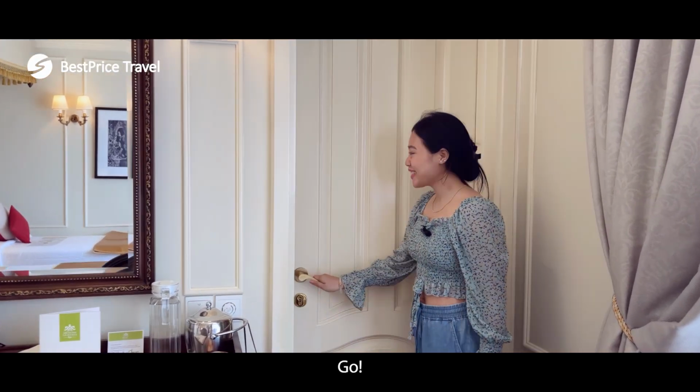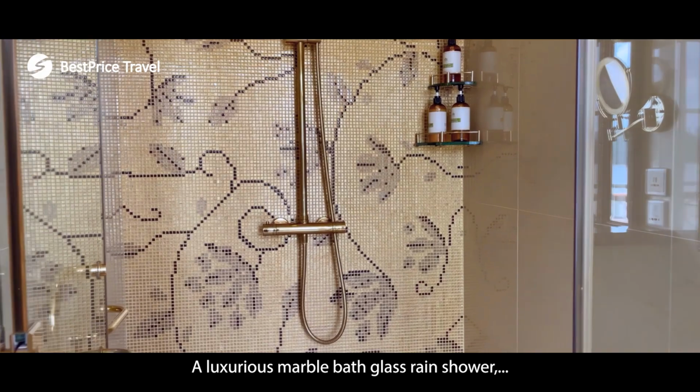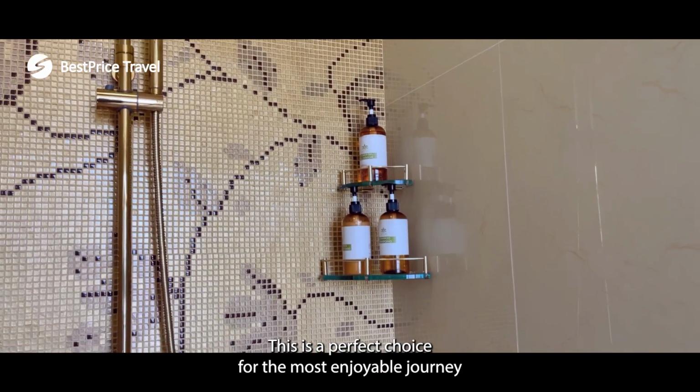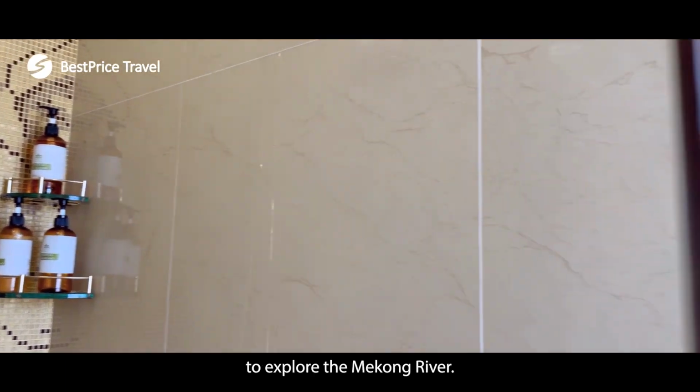Go! A luxurious marble bath, glass rain shower. It seems a lot bigger and airier than I thought. It is a perfect choice for the most enjoyable journey to explore the Mekong River.